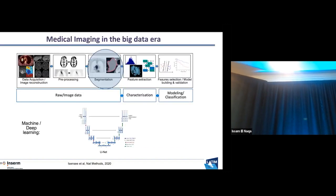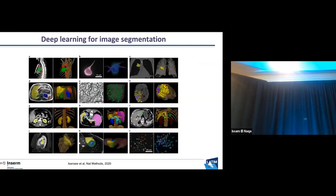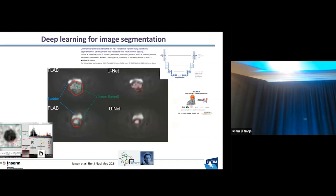Now, the next step is clearly segmentation. Segmentation is a bottleneck for us, as it is for anybody else in the field of radiomics. We heard a lot of people saying that the image segmentation task has been solved in medical imaging. Maybe it's one of the things that could be first in clinical applications of deep learning. I'm not sure it's totally solved, but I will show you an example in nuclear medicine.